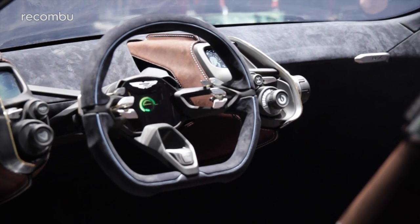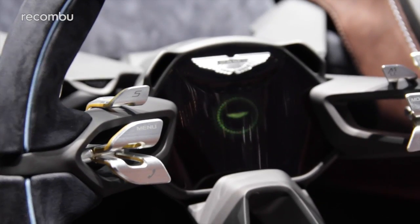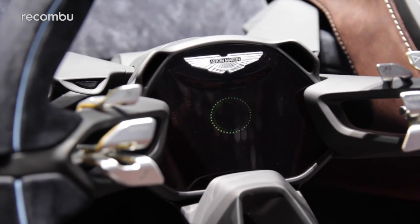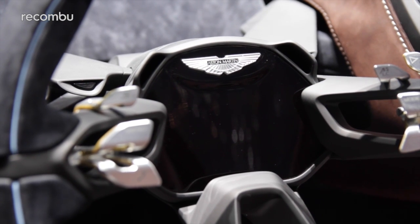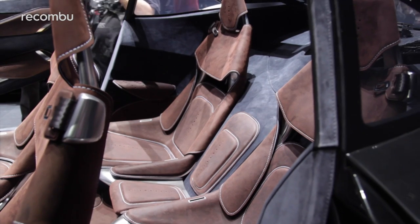Specs are pretty thin on the ground. We have no idea what kind of electric motor, or how powerful, or how big the batteries are at this point. But none of that really matters at this stage. The most important thing is that it looks awesome, both outside and in.